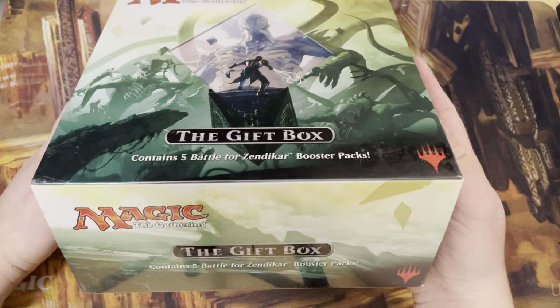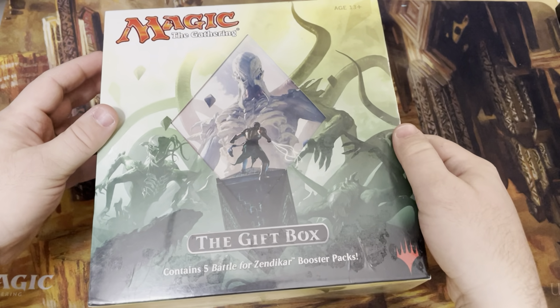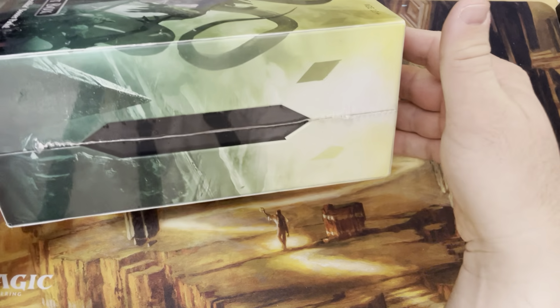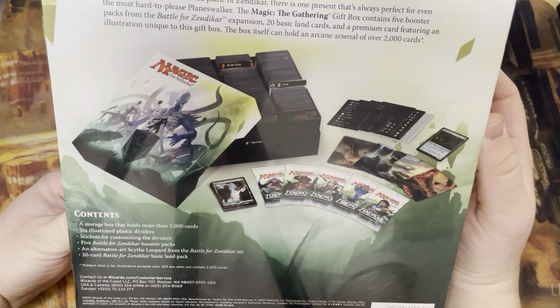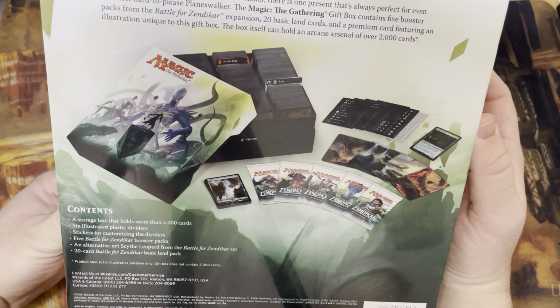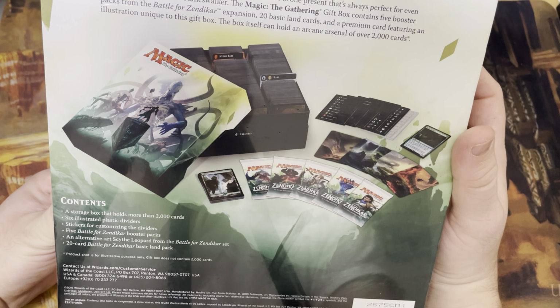But it was a giant container, which you can see here. I mean, this thing is huge. It takes up almost my whole play mat. I had to zoom out a little bit, which I don't normally have to do. And on the inside of it, you can see it's got 5 booster packs from the set. So in this case, Battle for Zendikar.